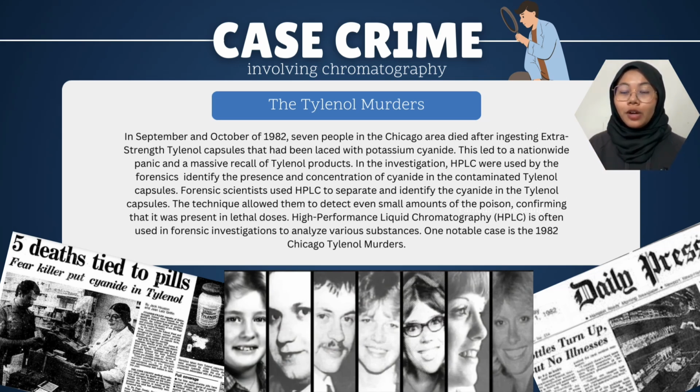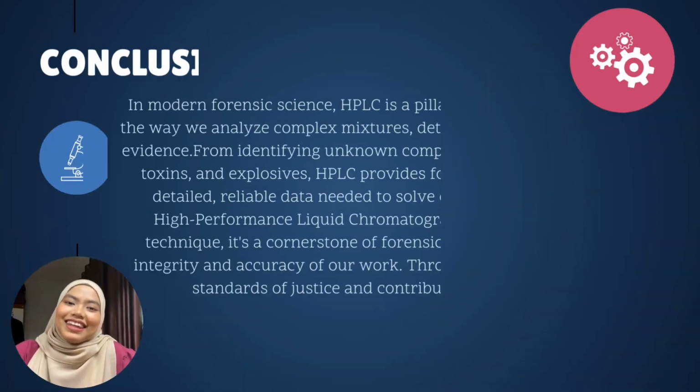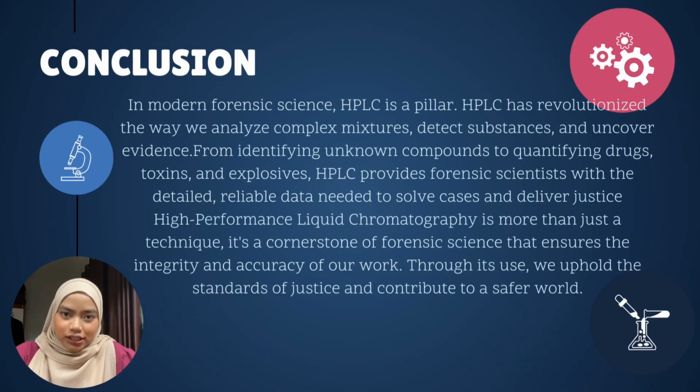High performance liquid chromatography or HPLC is often used in forensic investigation to analyze various substances. One notable case is the 1982 Chicago Tylenol murders. And that brings us to the end of our journey through the basics of high performance liquid chromatography or HPLC.